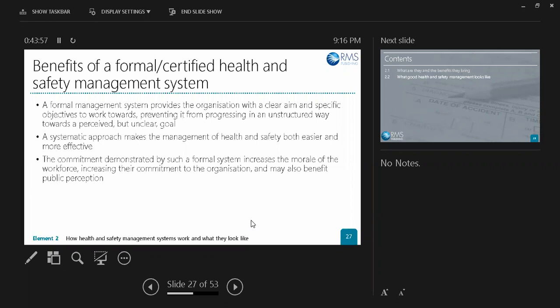The customers will be more because if they have a formal or certified health and safety management system, the profit will be increased. These all are the benefits if we have a formal or certified health and safety management system in our organization.